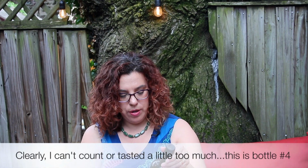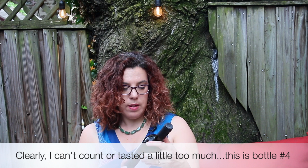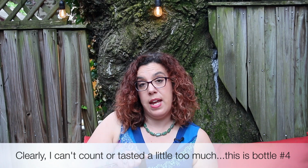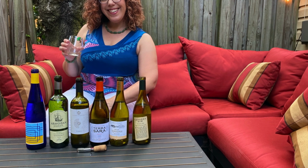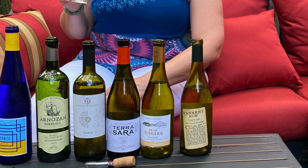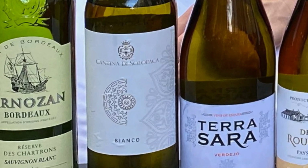All right, third up, we have got Cantina de Solopaca Bianco Beneventano. It's an Italian white wine. It's non-vintage. And it is also $12 on the website. One of the interesting things I saw on the Wine Insider's write-up about this wine is that it is made by one of the oldest farming cooperatives in southern Italy.